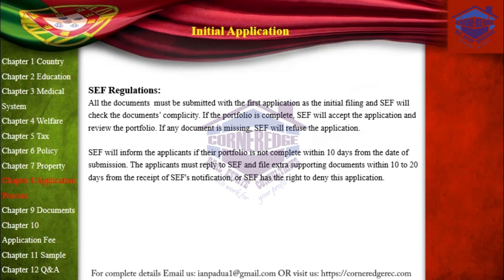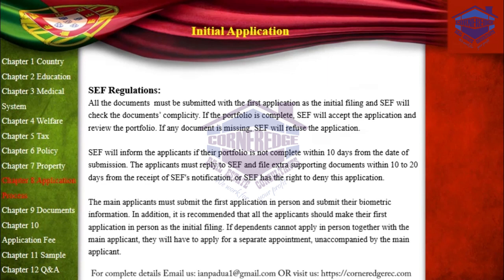The main applicant must submit the first application in person and submit their biometric information. In addition, it is recommended that all the applicants make their first application in person as the initial filing. If dependents cannot apply in person together with the main applicant, they will have to apply for a separate appointment unaccompanied by the main applicant.